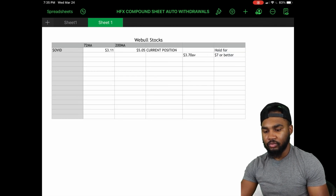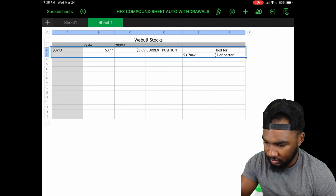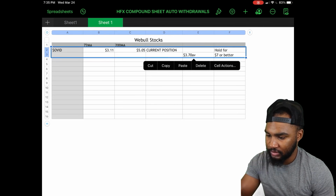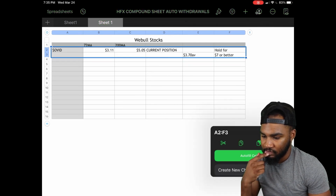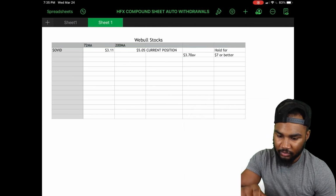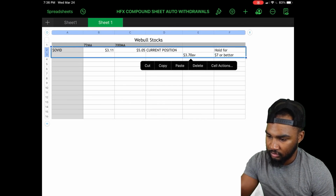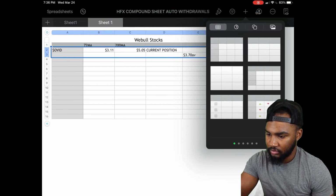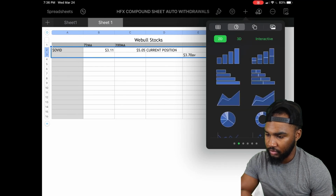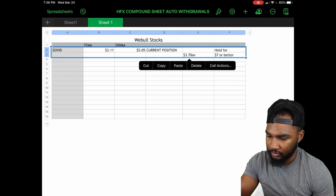So with this stock, let's put a line through this. Let's see, how can we do this? Sell action. We learning something together for sure, because I don't even know how that works.